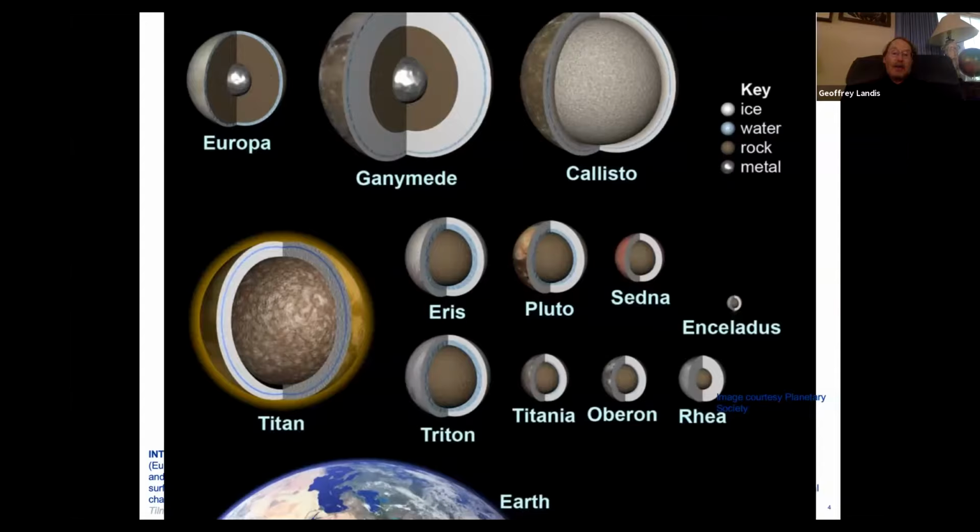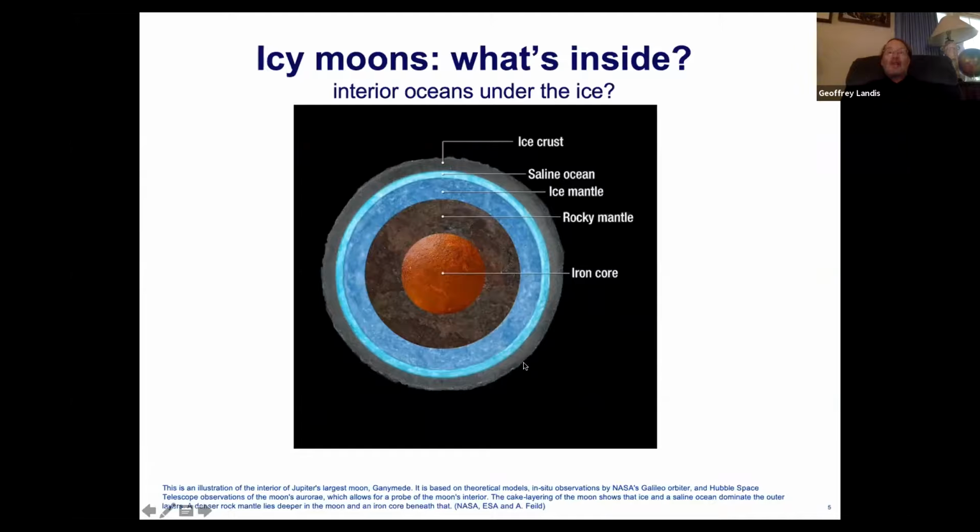And Triton is no exception. Triton seems to be an icy moon. It's very cold, but get below the surface and we see an ocean. So this is what's inside those icy moons. They have a crust that could be ice, could be a mixture of ice and rock. Below that, there's a liquid ocean, probably very saline. Then we may have ice below the ocean as the pressure gets so high. The high pressure water turns into ice, and inside, a rocky mantle, and it may or may not have an iron core. So, Triton.